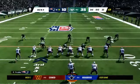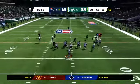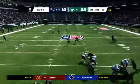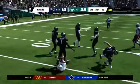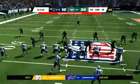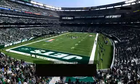Coming up here looking for 3 yards to pick up the first. On 3rd and short, they'll try and pick it up through the air. Open man, Smith-Schuster, it's complete. And he will have a Patriots first down as they're able to get the 3rd down conversion.